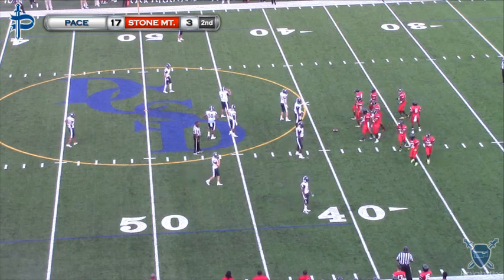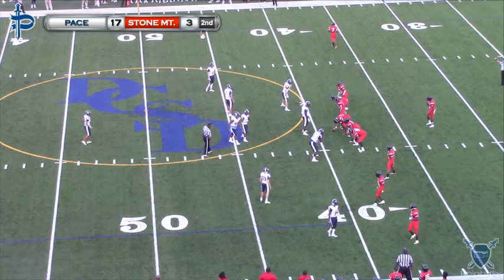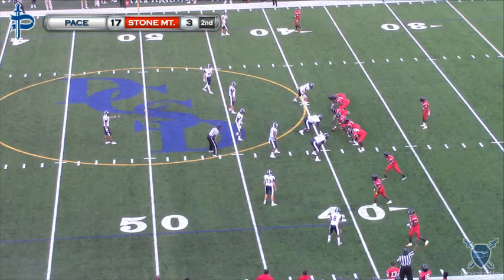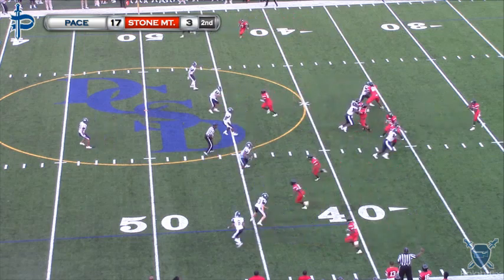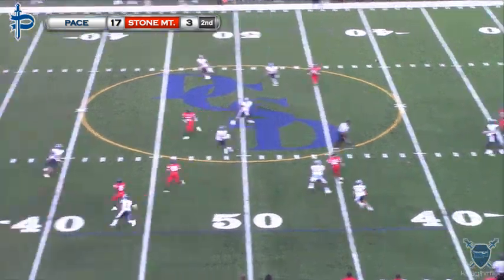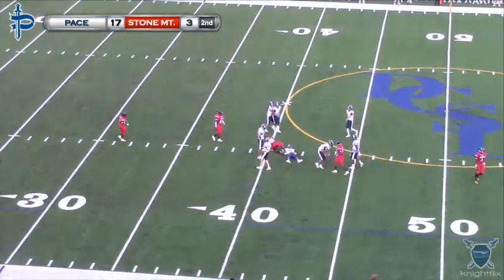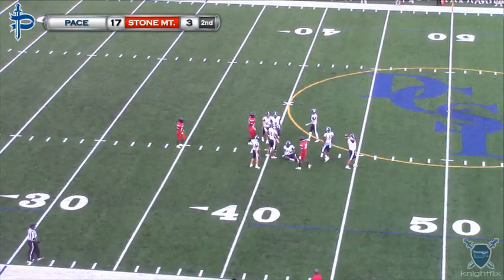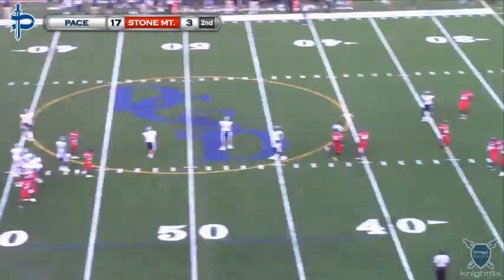Second and 12, 2-yard loss there. They emptied the backfield, and they're doing it here. Knights in the 3-4 look defensively, only rush three. Litt throws deep. Almost intercepted by Parker Spillers. Dontavis Taylor was the intended receiver, which will bring up 3rd down and long.